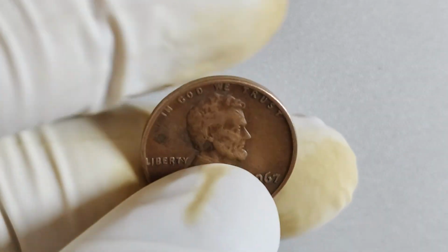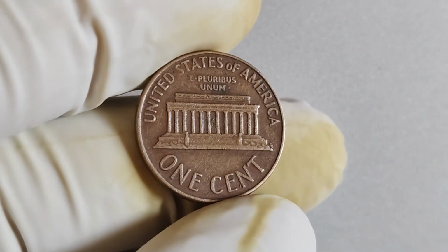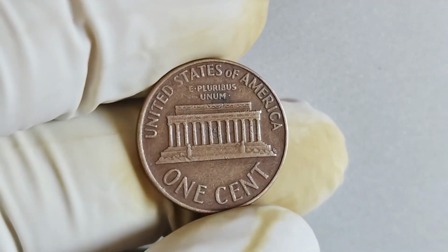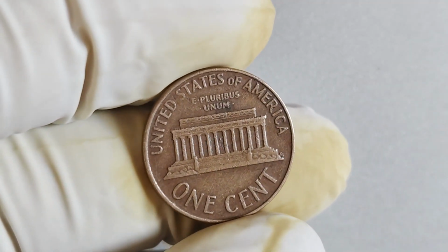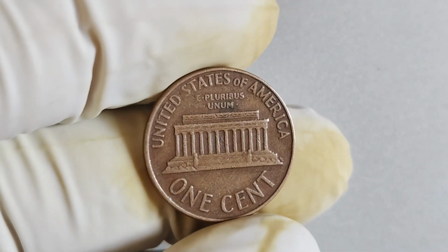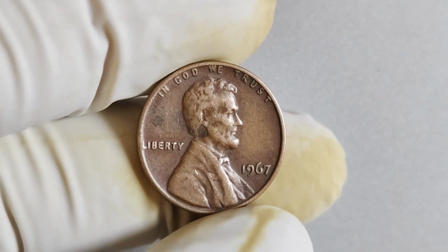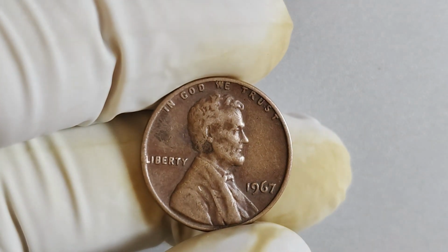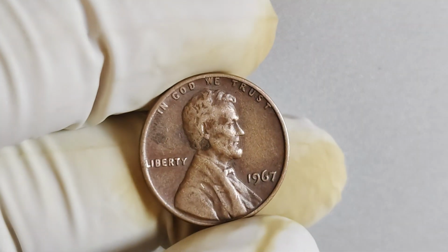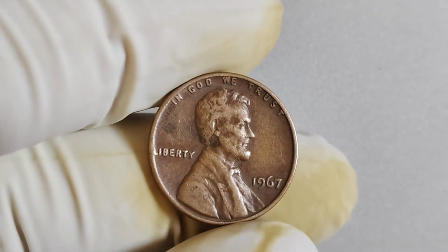This bad boy was in mint state, which means not only did it never get used in a vending machine, it probably never even touched human skin. Because of the way the metal was mixed, this penny had an unusual, almost reddish bronze tone. Think of it like a coin with a golden hour Instagram filter permanently baked in. Now combine those things with the fact that millions of 1967 pennies were produced, but only a handful have this particular error, and boom, you've got a once-in-a-generation treasure.